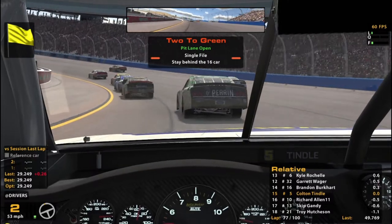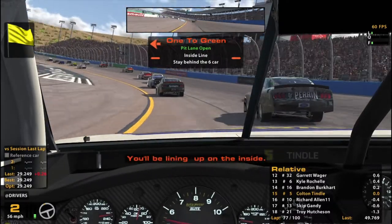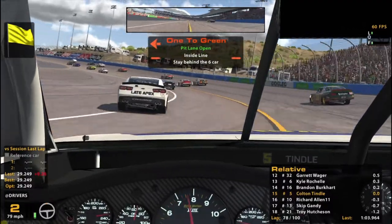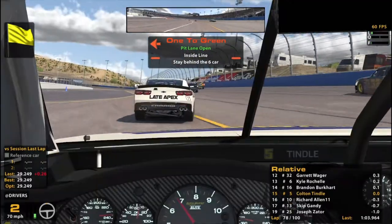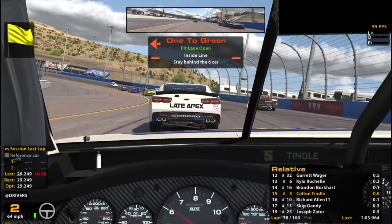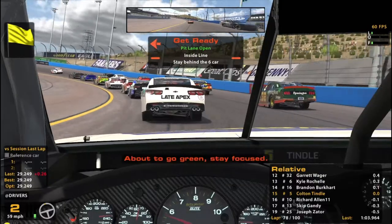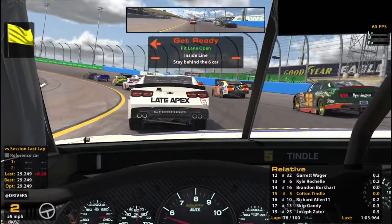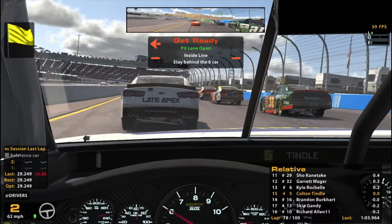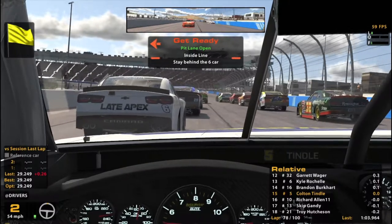Guess we can try to get track position here and maybe try to hold on to it before the end of this race. I don't know. One to go. Next time by, you'll be lining up. I feel like I don't have many options. Watch for this guy to go early again. Green, stay focused. Spreading the field out again. Maybe not.